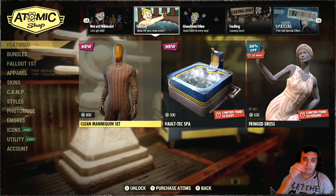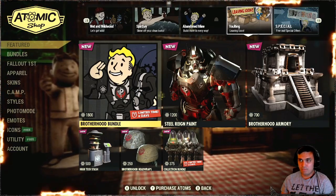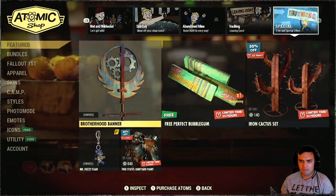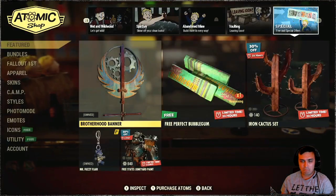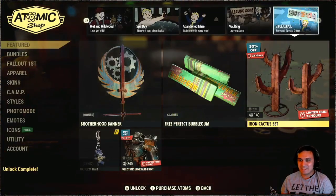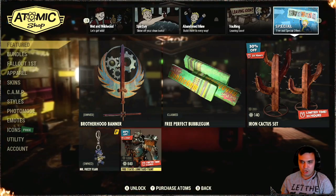Alright, so I already said my thing about that Clean Mannequin stuff. I'm not going to repeat myself. What else do we have here? Nope, nothing here. That's the Brotherhood. And we got Brotherhood Banner. Huh? Free? Maybe. I already have it. How did we get this one? I think for one of the events. Interesting. Okay, we got Bubblegum. Iron Cactus Set. No, thank you. Free State's Junkyard Paint.